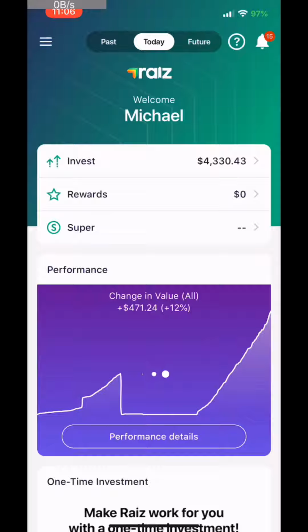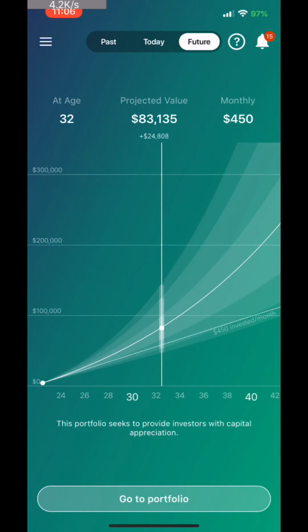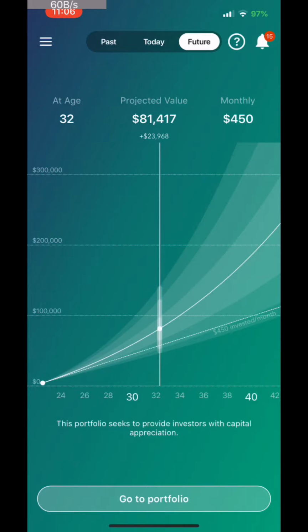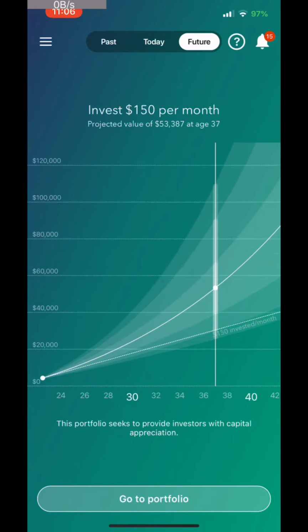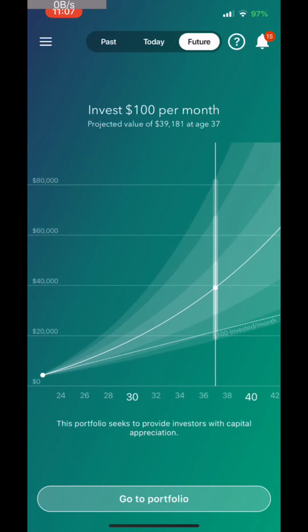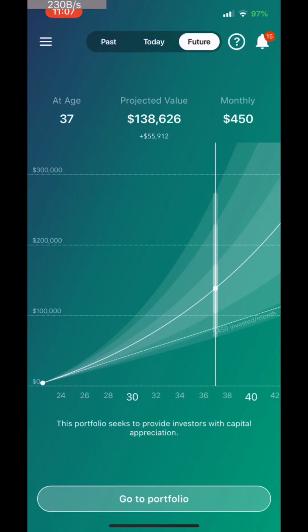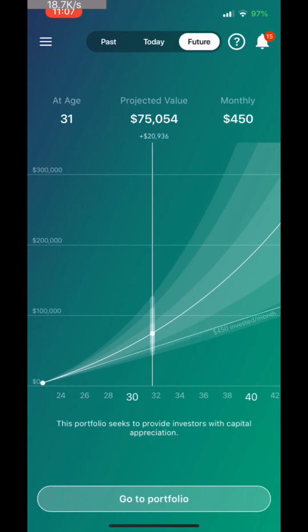If we go over to the future column at the very top, you can project based on the portfolio that you have. So you can choose a conservative portfolio, or an aggressive, or a moderately aggressive. I think I currently have a moderately aggressive one. You can also change the values to how much you're putting in each month. So if I put it to $450, it'll tell me by the age 37, I'll have $138,000 worth of value, which is pretty substantial considering it's just a small amount of money every single day.